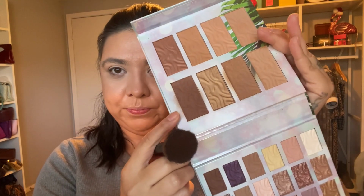I'm going to go in with this darker color down here. Oops. To add a little bit of depth.